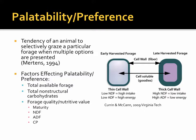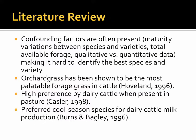And as you can see by the diagram I have over here on the side, the purple area on that slide represents the amount of total non-structural carbohydrates in the plant in the later harvested forage. As that plant matures, each cell has a greater buildup of the dark green area on the outside, which represents the buildup of secondary cell wall components, which subsequently reduce animal intake and lower energy usage by the animal from that consumed forage.